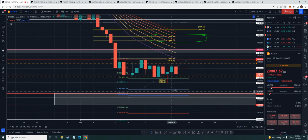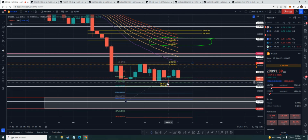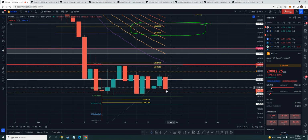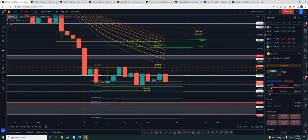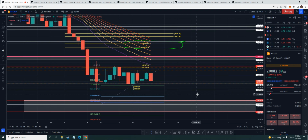Now, if we get some kind of higher time frame closing under that area, could we come down here and test this 26? Yeah, that could be a possibility. But right now, that's where I'd be looking for a short term bounce, if, like I said, everything happens the way we think it's going to happen. This is very interesting. Could we make another move to the downside? We're going to have to play this chart just day by day. This is day by day right now.